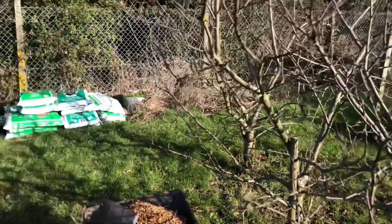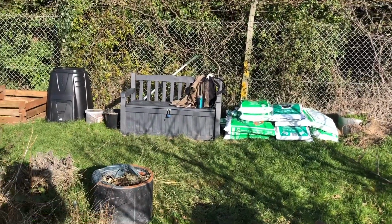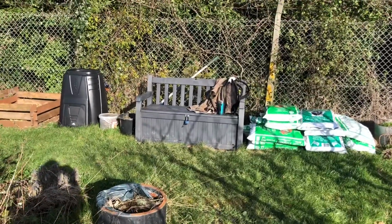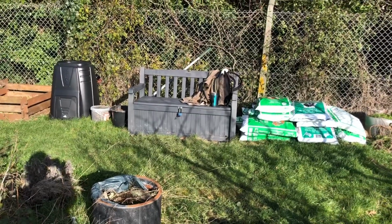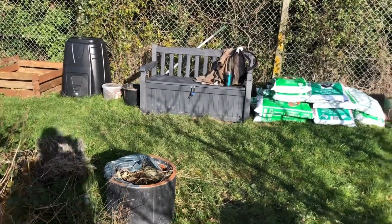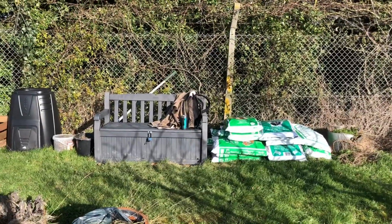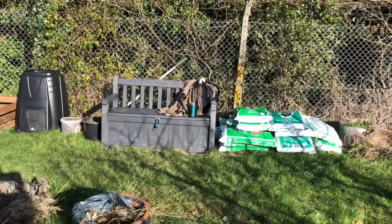Right, what else have I got? So we've got a bench. We're not sure if that's staying or going. It belongs to the old tenant. She unfortunately wasn't able to keep the plot. She has family in America, I believe, so she's gone back there from what I hear. But hopefully we'll be able to keep that, because that's really handy.